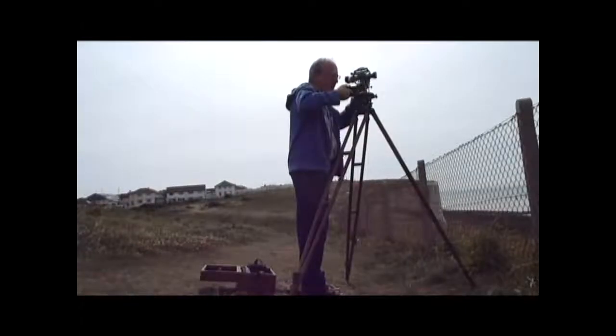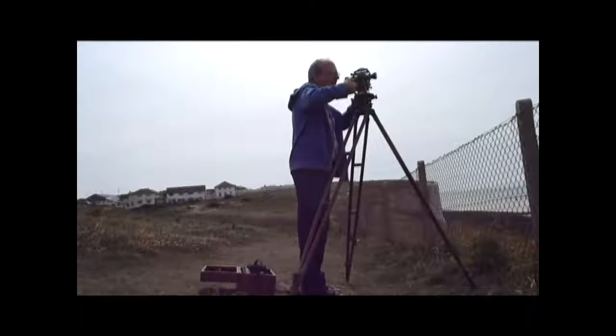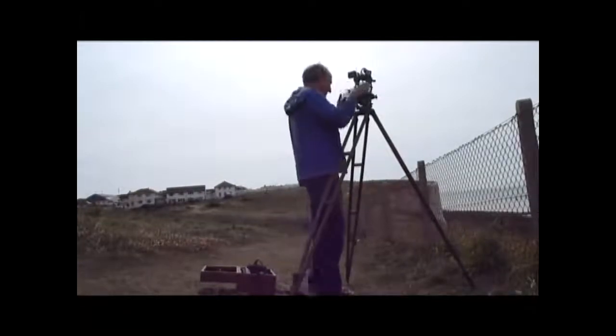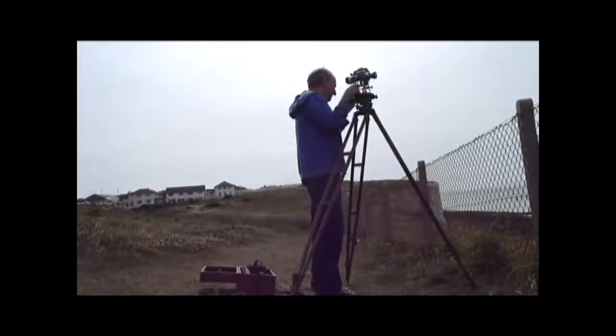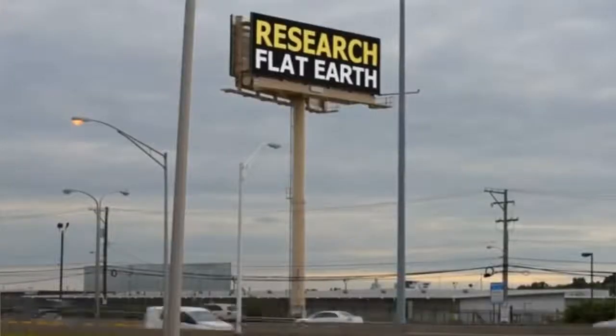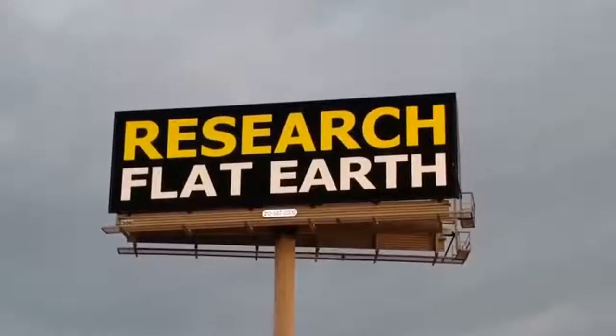So today we're doing an experiment using a very old school theodolite to examine if the horizon is curved. There it is! Check it out, guys! That is so exciting. Incredible.